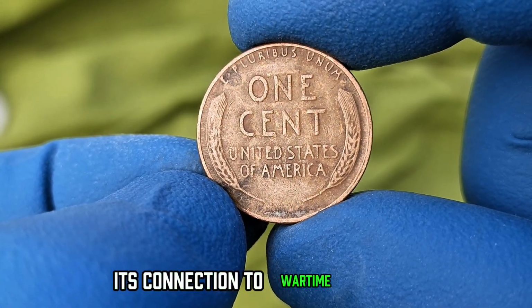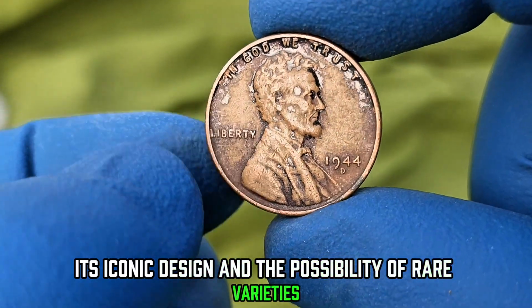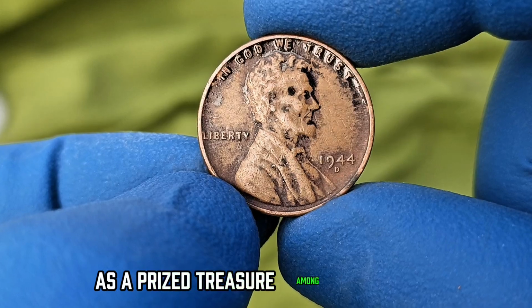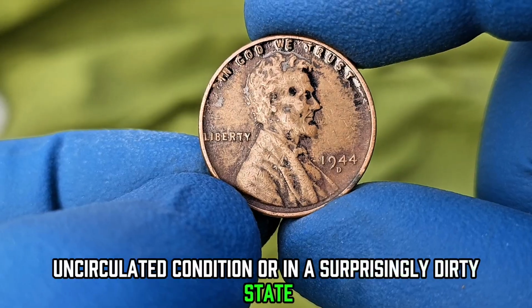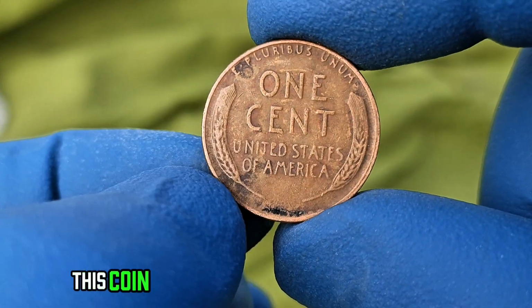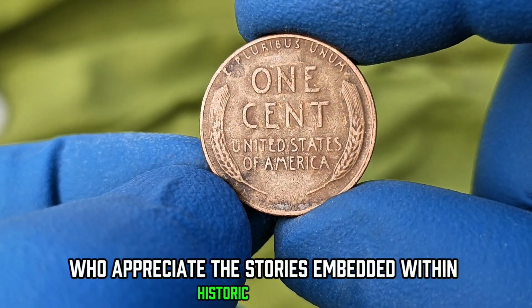Its connection to wartime America, its iconic design, and the possibility of rare varieties all contribute to its enduring reputation as a prized treasure among collectors. Whether discovered in pristine uncirculated condition or in a surprisingly dirty state that hides its details beneath decades of circulation, this coin continues to captivate enthusiasts who appreciate the stories embedded within historic currency.